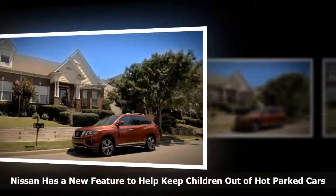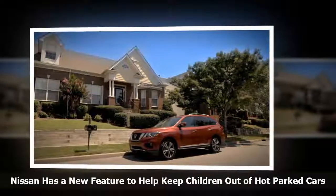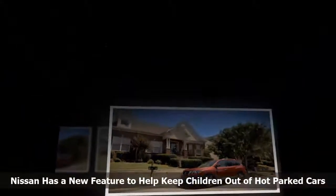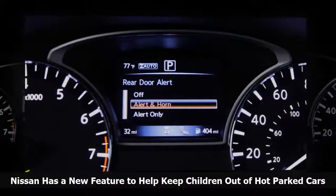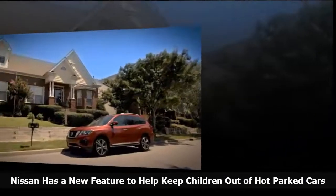In the sweltering summer heat, even a few minutes locked in a hot parked car can prove extremely dangerous for children. Unfortunately, people are still leaving them and they're helpless. Nissan has tackled the issue head-on by introducing a feature that uses its rear door to know when you may have left some precious cargo in the back seat of a parked Nissan, alerting the driver to go back and double-check.